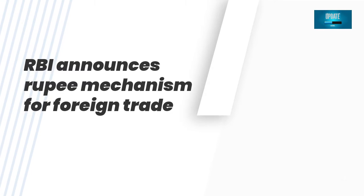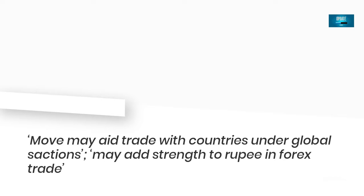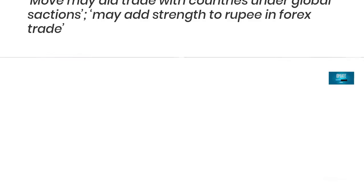RBI announces rupee mechanism for foreign trade. Move may aid trade with countries under global sanctions, may add strength to rupee in forex trade.